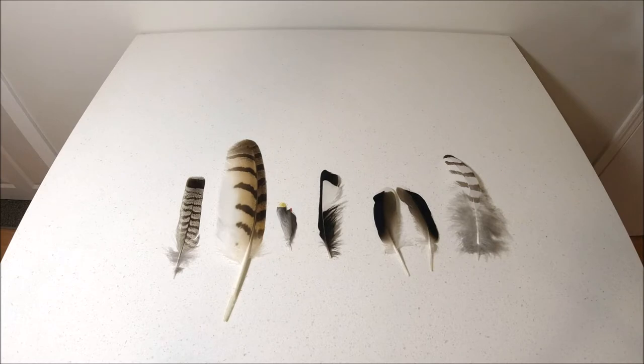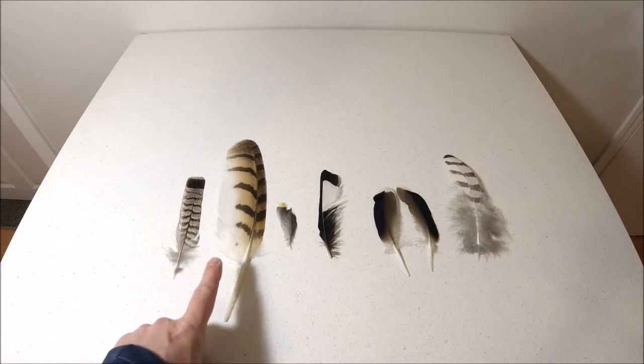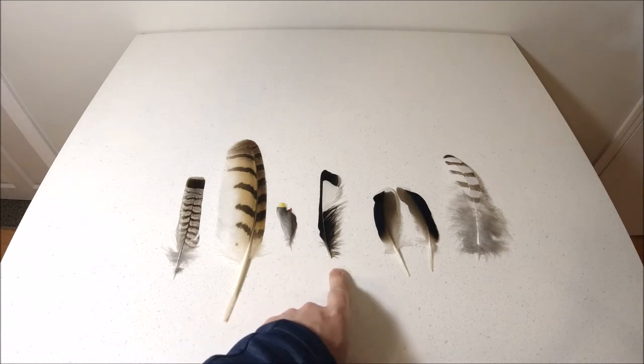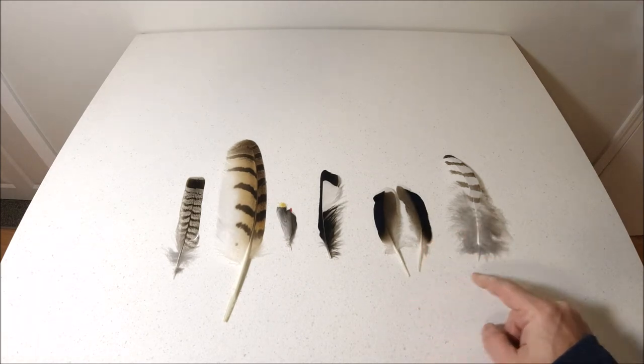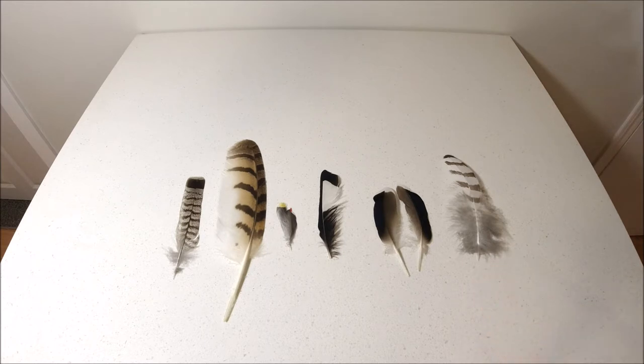When we imagine a feather, we usually think of the rakis being white or at least a bland color. Here I have a feather from a ruffed grouse. This one's from a great horned owl. These two are from a waxwing. This is from a black-billed magpie. These two here are from a mallard duck. And this one is from a snowy owl.